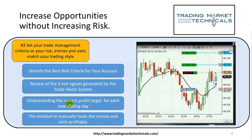So again, understanding the correct profit targets for each new day trading. Well, today is a good example. Today is a range-bound day. Last couple days actually were range-bound. So if you were trying to maximize your profits with a runner, or the profit maximizer level, which is the second level here, you wouldn't have much success because there was no follow-through in price action because there was low volume in the markets and we were just range-bound. Nothing was happening.